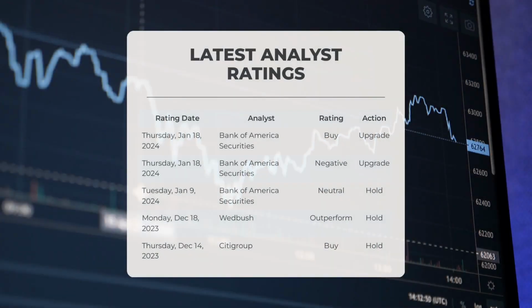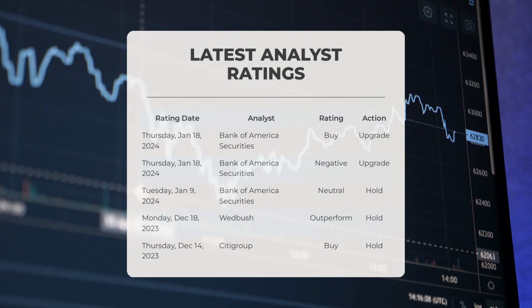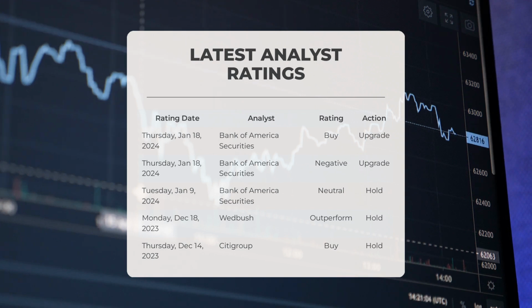Today, I want to talk about analyst ratings for Apple, the stock of Apple Inc. Let's start with the latest update. On Thursday, January 18, 2024, Bank of America Securities upgraded Apple and gave it a buy grade. But just a few days before that, on Thursday, January 18, 2024, Bank of America Securities upgraded Apple but gave it a negative grade.